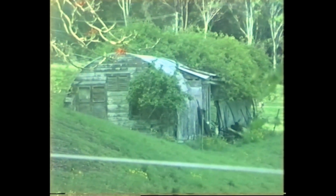Anyway, from what I read on the internet, it is the only surviving hostel. It obviously wasn't from this area. It was put here after the hostels were taken down, which I think was probably sometime in the early 70s, late 60s maybe.